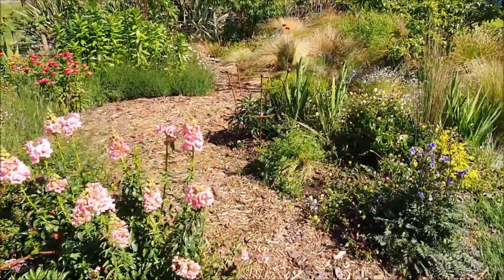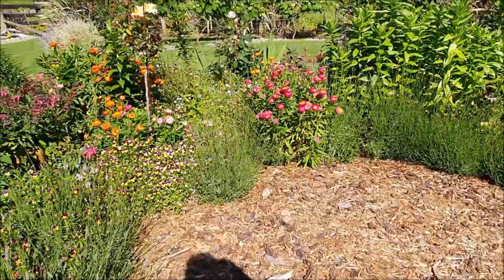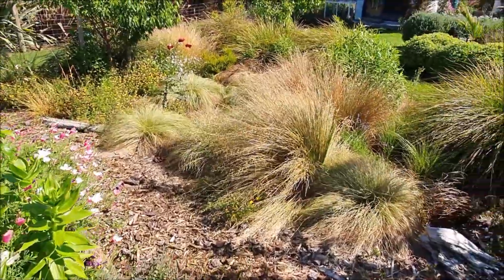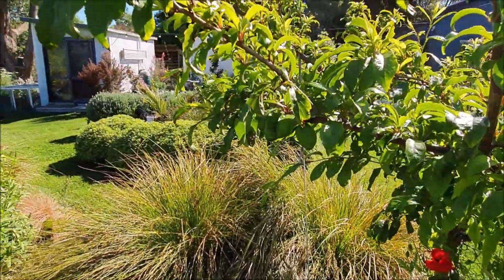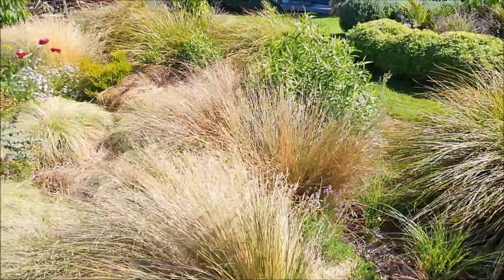More flowers and grasses and things. This is all growing up quite nicely. Let's see. This second plum tree is definitely doing better. There's plums on this starting to appear. Grasses are doing well.